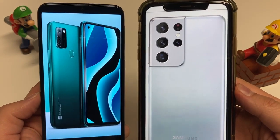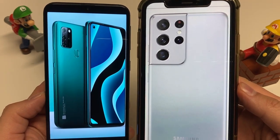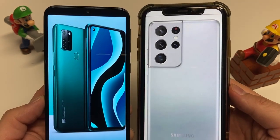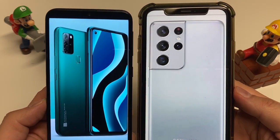Unlocking, both of these devices are different. The Blu phone uses an old school, reliable, rear mounted fingerprint way of unlocking the phone, while you got a more futuristic, contemporary fingerprint under the display on the S21 Ultra.